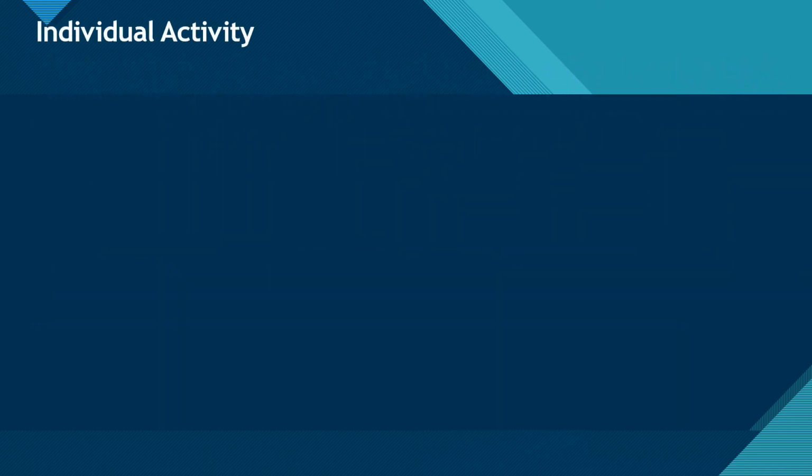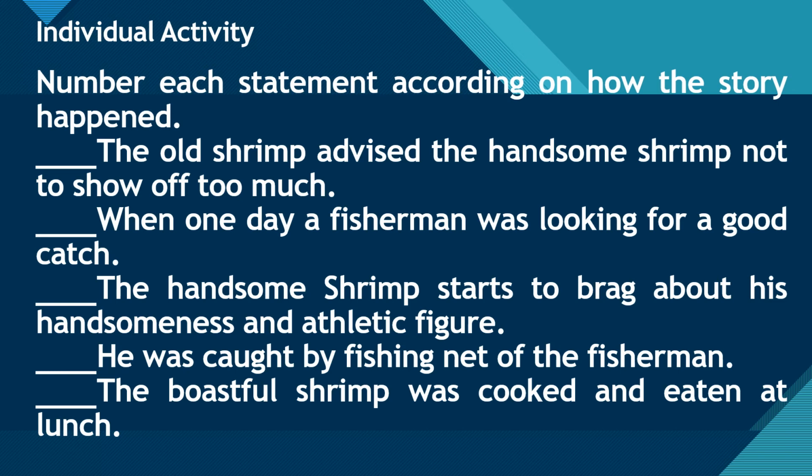For individual activity, you are going to number each statement according to how the story happened. So you will put numbers there before the statement. So these are the events that happen in the story. So you are going to number these 1 to 5. First statement or first event here written: The old shrimp advised the handsome shrimp not to show off too much.